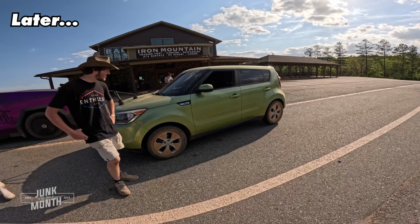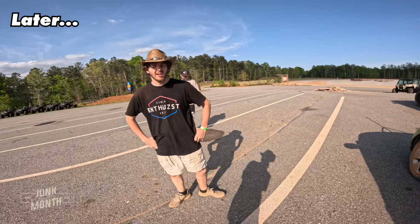I'm kind of shocked that the Kia just did that, and it didn't even flatten the exhaust that we put on. That's nice. Oh no, where did? Yeah, the exhaust tips. Center mount. Check it out. Center mount.